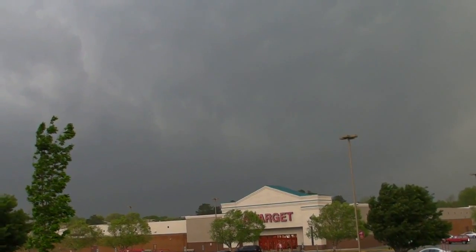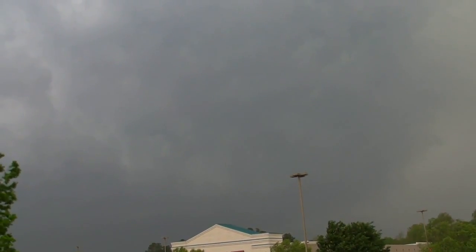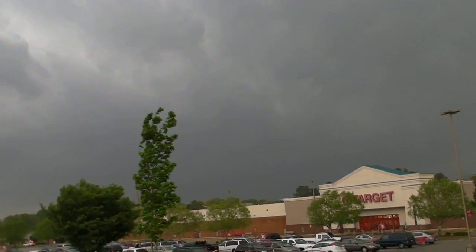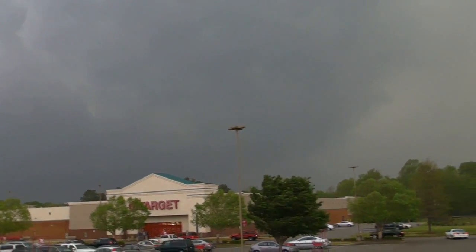Likely out of this cell as it races off towards the northeast. So what we'll do is we'll run that. If you have Chad on the phone, if you have something really important to add, we've got a witness from Lee County.